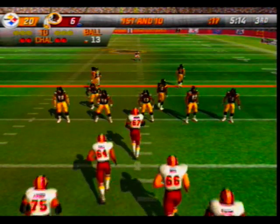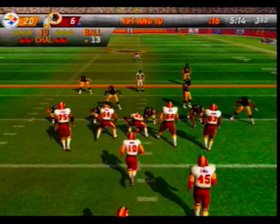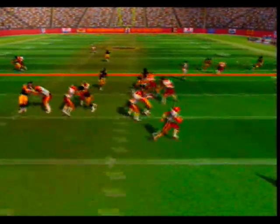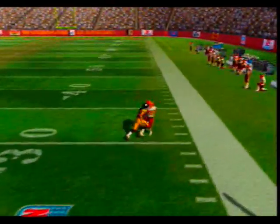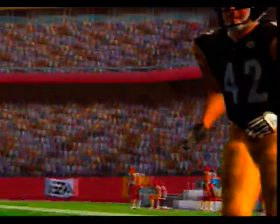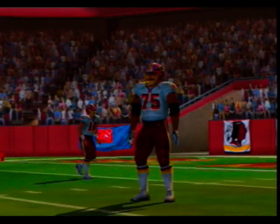Inside their own 20. 13-yard line. 1st and 10. The Steelers come out in a 4-3. Looking for room. They'll go with a play fake. Gets away the off-balance throw. Incomplete pass. Yet another drop for him. Houston on the coverage.